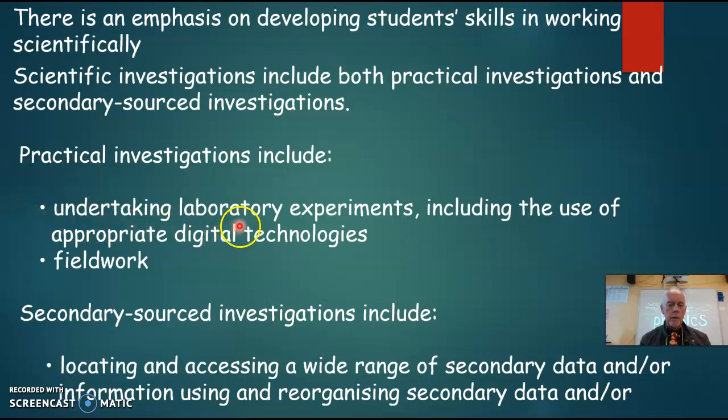Undertaking laboratory experiments on a regular basis, using digital technologies to record data. That can be as simple as using a mobile phone, but other technologies as well. Fieldwork like excursions, and secondary sourcing investigations, which involve locating and finding data on the net, or they're provided with it, quite often in the form of problems in exams, and being able to reorganise that data to draw conclusions and find patterns.